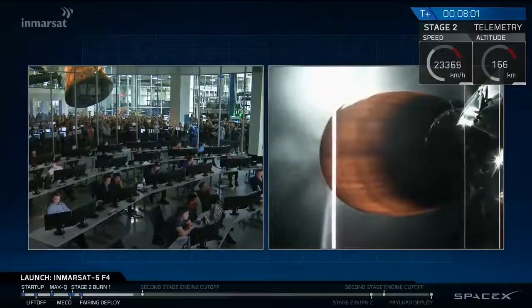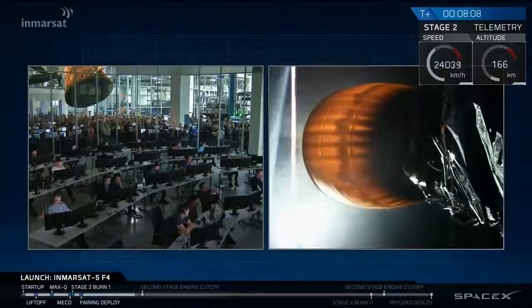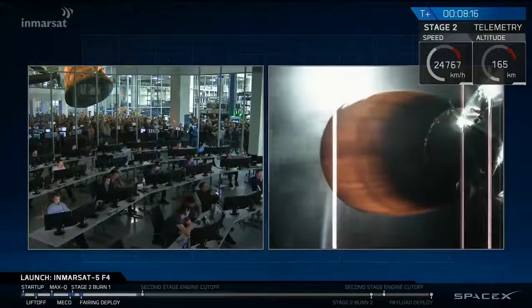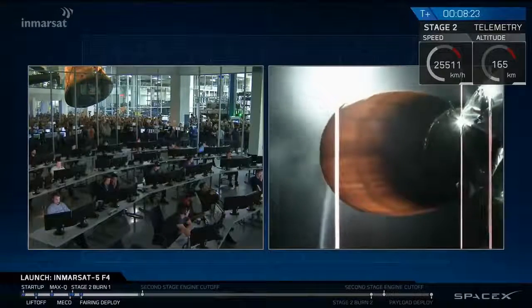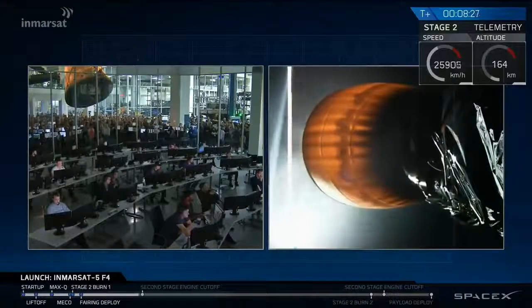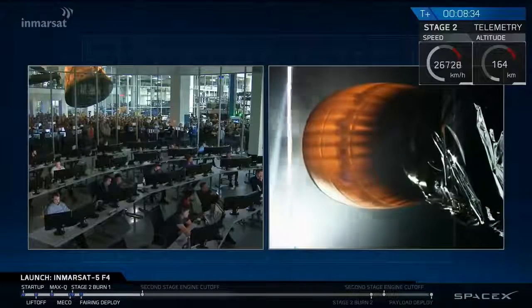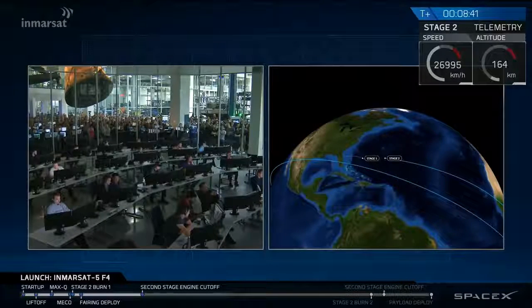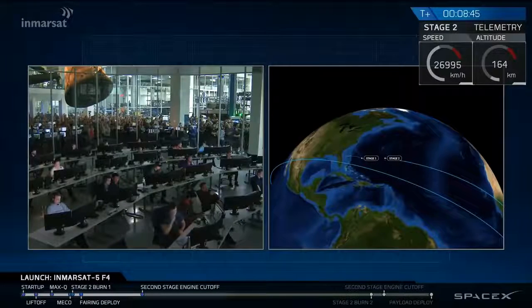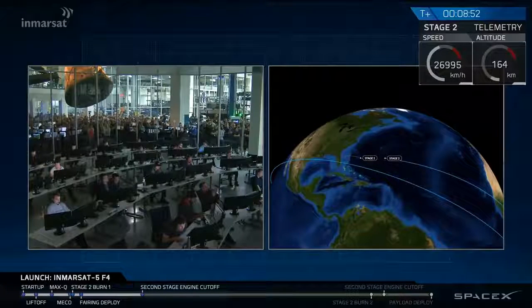T plus 8 minutes into flight. We're just over half a minute away from the planned shutdown of the MVAC-D engine on the second stage. Trajectory looks nominal. Propulsion continues to look nominal. And when we get shutdown, we'll wait and listen for the call from the guidance engineer letting us know how the orbit looks. Main engine cutoff. Cape loss of signal expected.